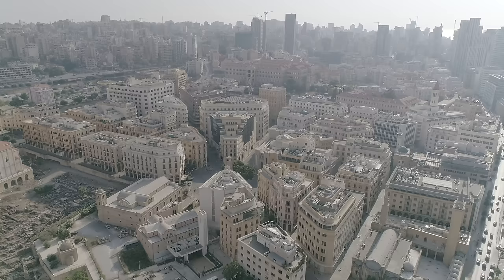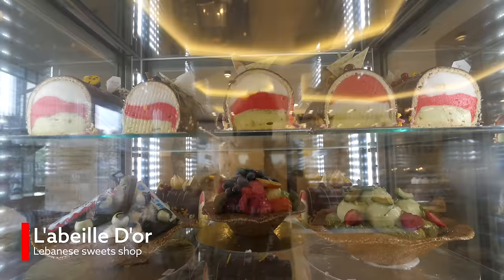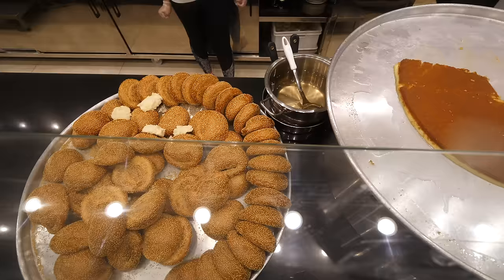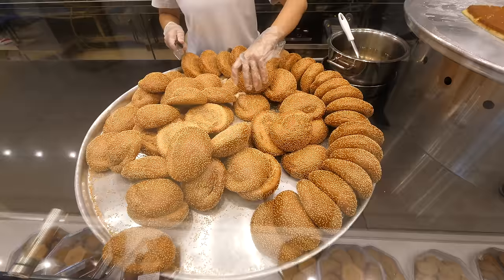Final stop on this ultimate street food tour of Beirut. This is not exactly a street food place. This is like a boutique dessert restaurant, but we're just stopping here to have a few bites of dessert to finish off this tour, the grand finale, because they're well known here for their kunafe. I've had it before in a few different destinations around this region, but it's like the king of all desserts in this region of the world, but I've never had it the Lebanese way.